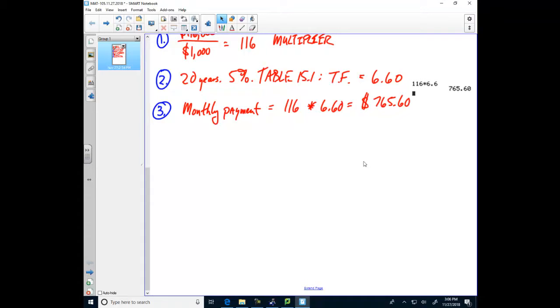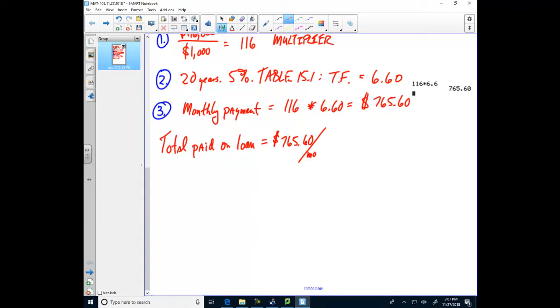I didn't ask you this here, but let's do a little thinking in case I need a few more points on the test. If you wanted to calculate the total paid on the loan, how would you do that? Well, see, it's that much per month times 12 months in a year times how many years?